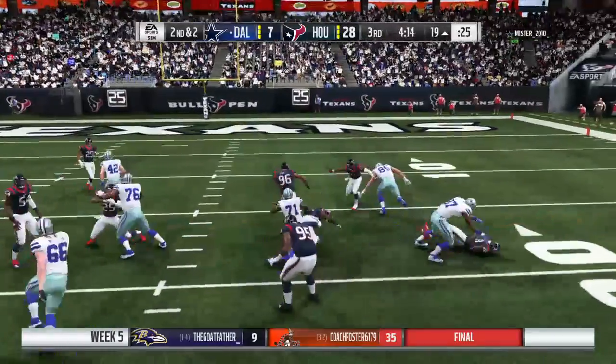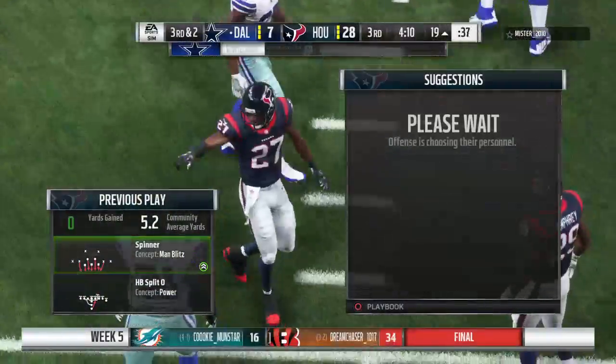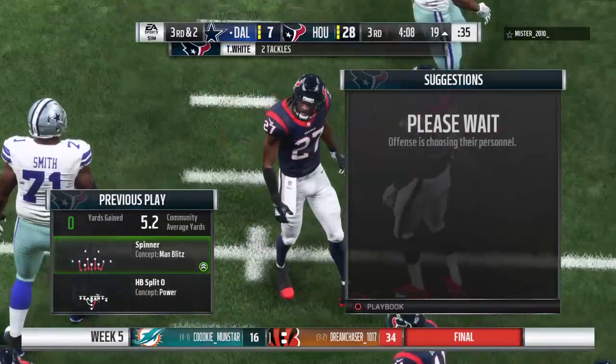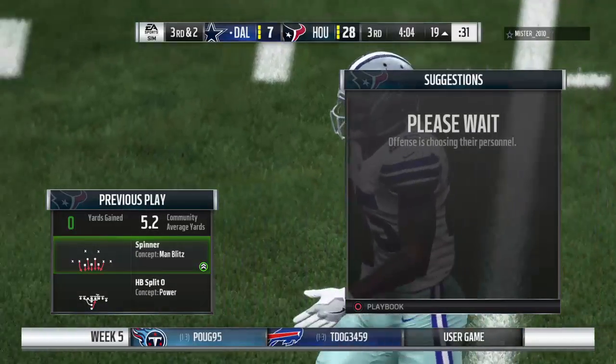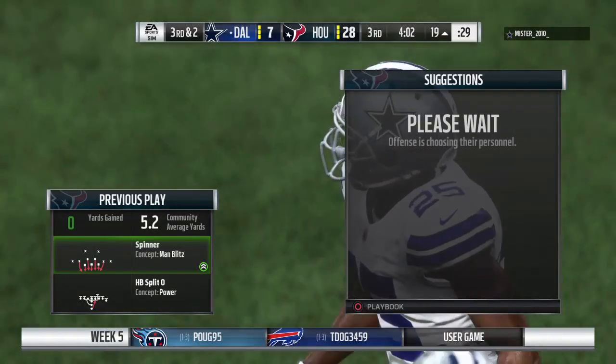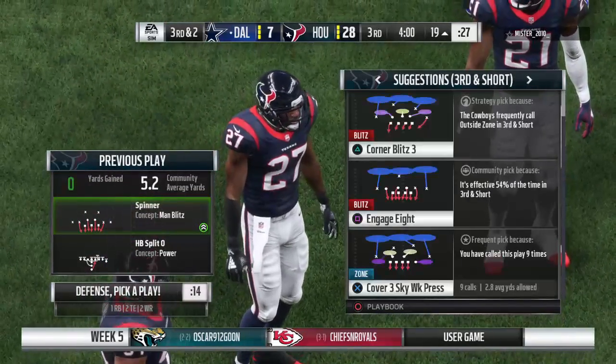Following the penalty, it's Williams. And he's stopped immediately there. Up to make the play defensively, Tre'Davious White. So if I'm an offensive coordinator, there's one thing that I know for sure. This is one of the top 5 teams in the NFL against the run. So when I look at my playlist, I'm probably thinking about throwing it.